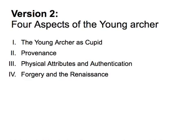The last two sections, physical attributes and forgery in the Renaissance, I've combined into one exhibit concept that could be instantiated 2 times, but with different form factors. Both of these beg the user to make comparisons. For the authentication portion, the user is making comparisons between the young archer and other works of Michelangelo to see similarities or differences in technique.